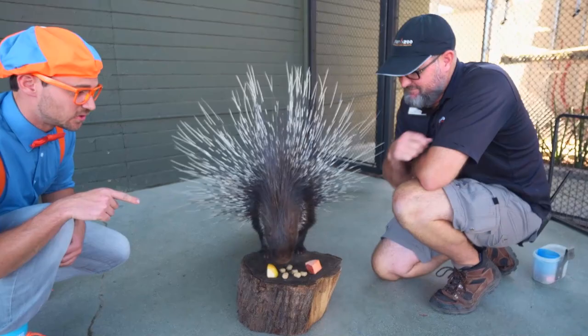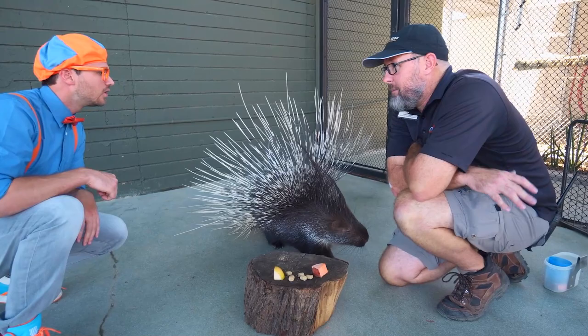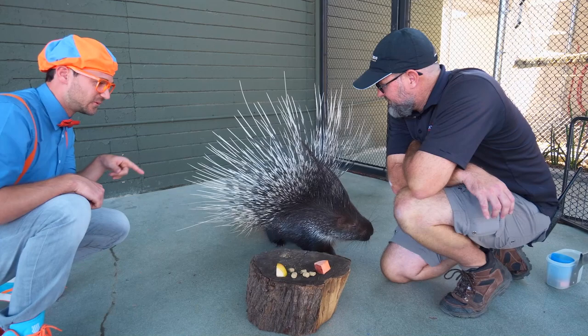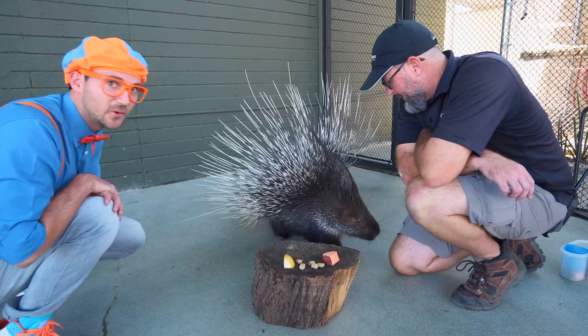What kind of animal is this? This is an Indian crested porcupine. Whoa! Look at all of its spines. Are those spines? The big ones are just to make her look scary, but the dangerous ones are down by her tail. Oh, okay, down there. Whoa. And what is she doing right now? We're just enjoying some snacks. She likes a lot of plants, so we've got her some biscuits, some yam, and some apple today. Ooh, that sounds pretty tasty, actually.